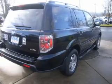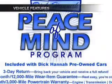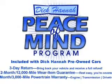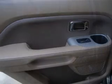Heated seats are a desirable comfort feature. The sunroof lets fresh air in. Plus, enjoy these notable features that are included in this vehicle. Air conditioning, power door locks, power windows, power steering, cruise control, power mirrors, an alarm system, an AM/FM stereo with a CD player, an adjustable tilt steering wheel.